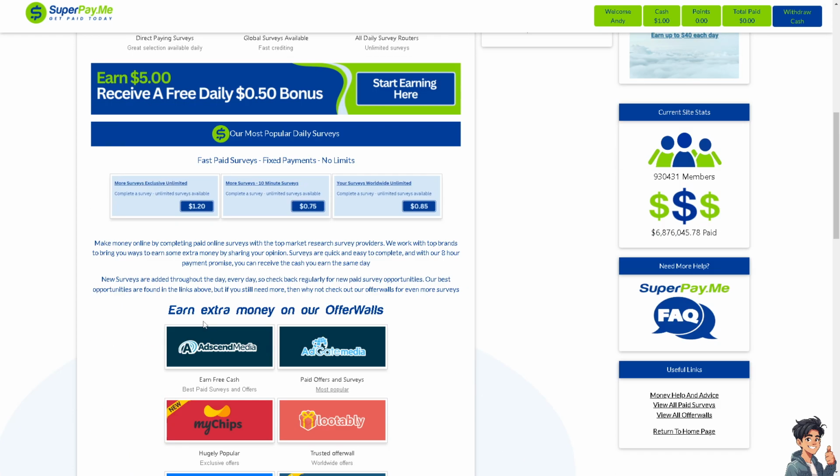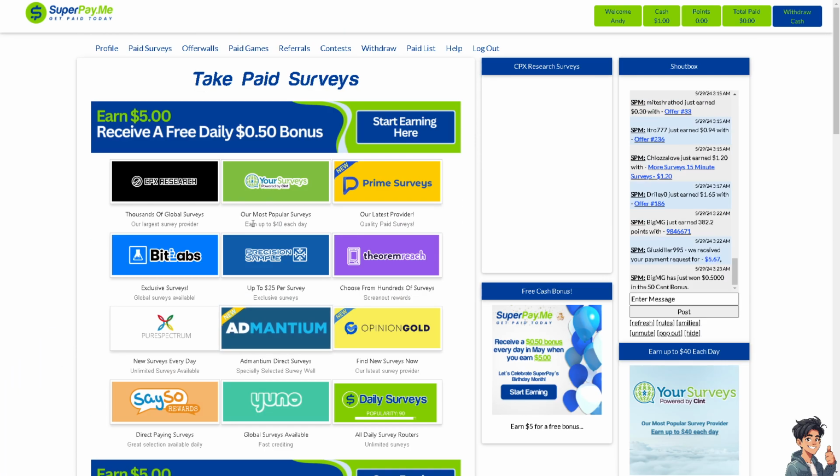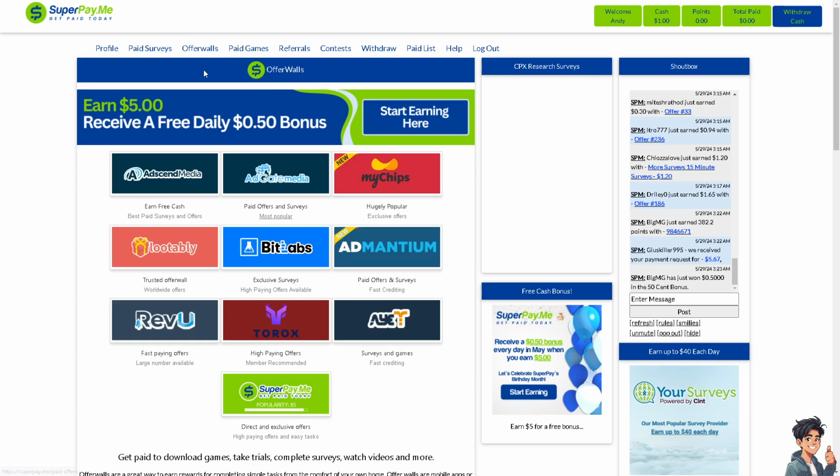Now when you hover down below, as you can see, you can take surveys. Say for example, you complete a survey, unlimited surveys available for $1.20. All right, and the more tasks you complete, the more you earn, basically, right? And you can earn extra money on the offer walls, which is on this part right here.